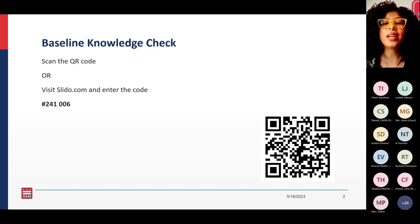Okay. Next question. Removing an allergen from a finished dish, for example, removing nuts if you made a salad or any other dish, provides a safe meal for a student with food allergy. Is that true or false?